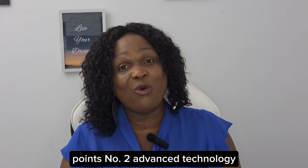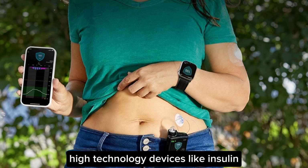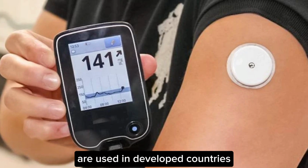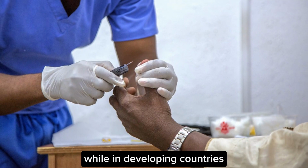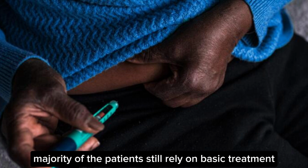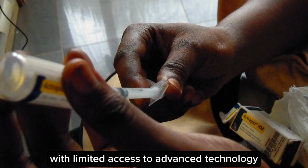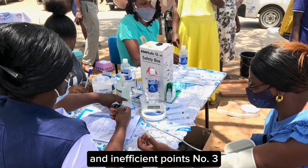Point number 2, advanced technology. High technology devices like insulin pumps and continuous glucose monitors are used in developed countries for precise and effective management, while in developing countries, the majority of the patients still rely on basic treatment options like insulin injection, with limited access to advanced technology, making diabetes management very difficult and inefficient.